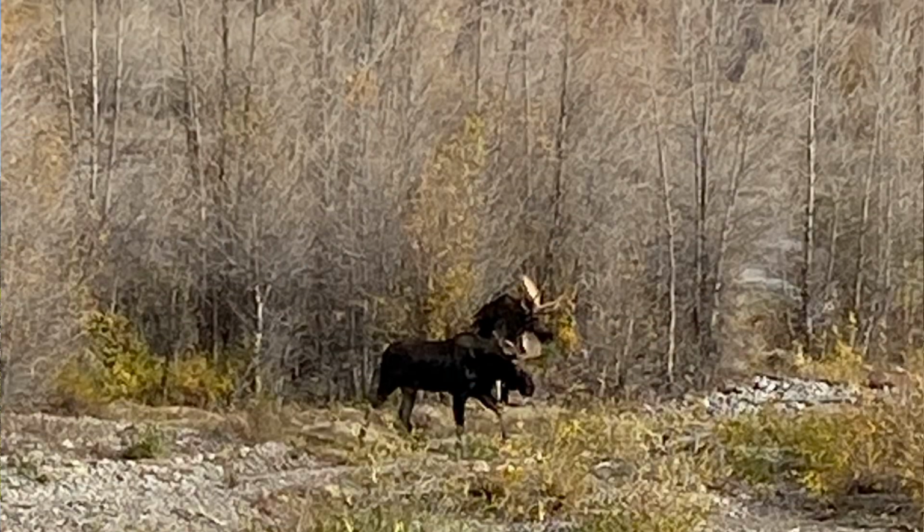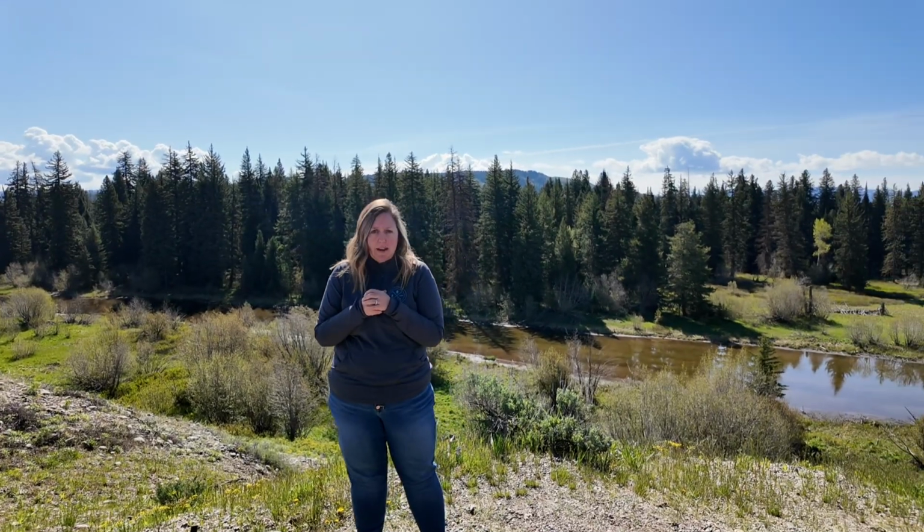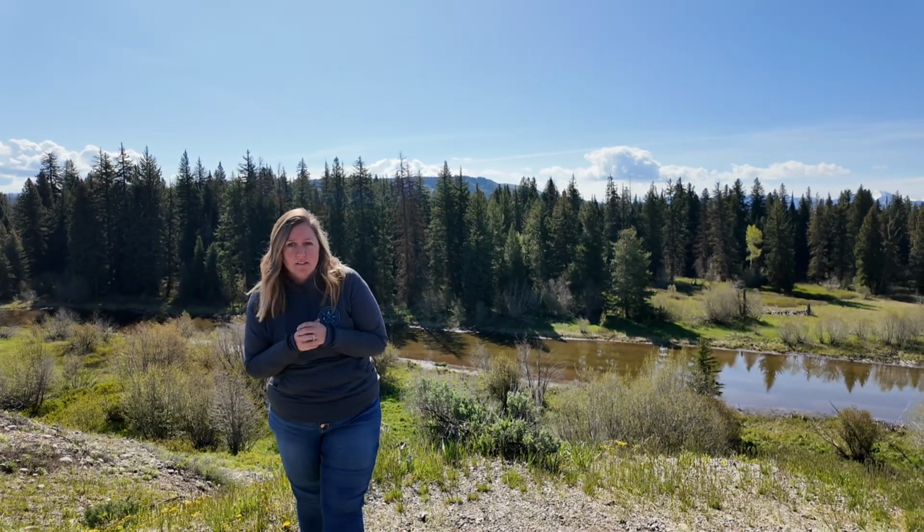Let's talk moose. Grand Teton is a fantastic place to see moose. Moose are more prevalent in Grand Teton than they are in Yellowstone due to the food sources. Some of our favorite places to see moose are here on the Moose Wilson Road or over in Gros Ventre on the Gros Ventre Road near the Gros Ventre Campground. Hope you see one.